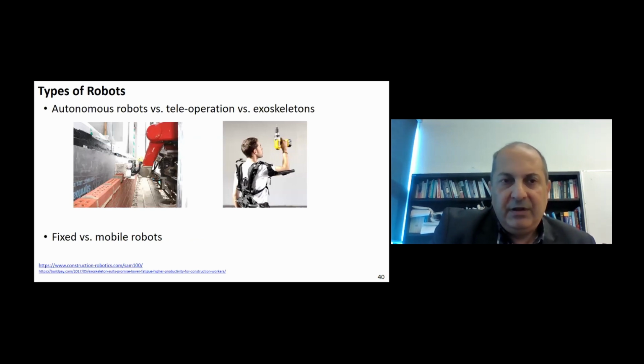Here we have a quick overview of the different types of robots. We have autonomous robots versus teleoperation versus exoskeletons. So we have different things that could be considered as different levels of automation in the construction process. We can also have two major groups of fixed versus mobile robots.